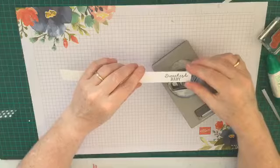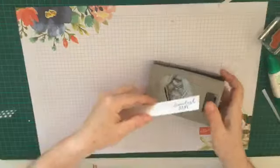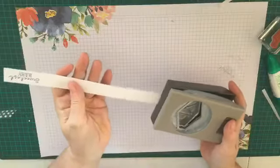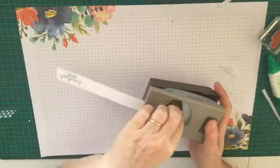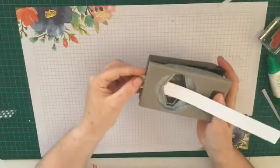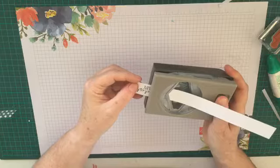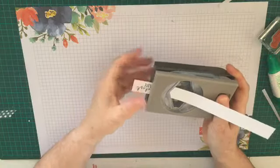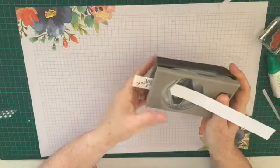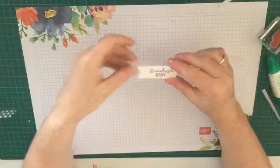Okay, so I've got my Sweetest Baby sentiment there, all trimmed down. What I'm going to do is use my tailored punch to give it the banner effect on the end. I like the tailored punch because it doesn't really matter if your sentiments are a little bit non-standard width. You can do a nice banner pretty easily as long as you can line it up straight. There we go. We've got our sweetest baby.